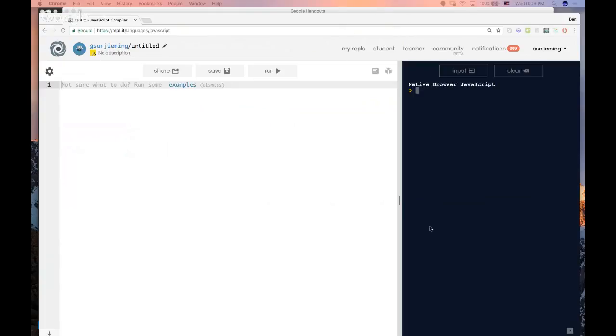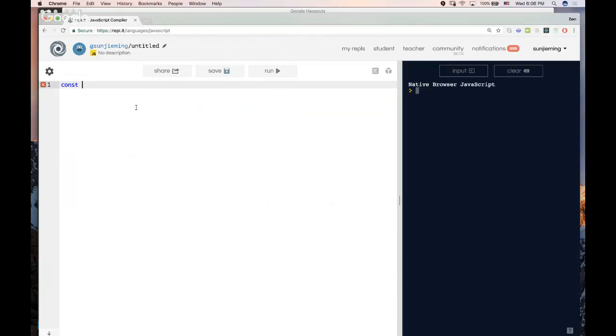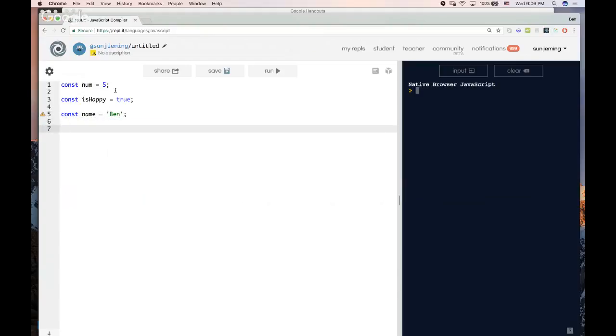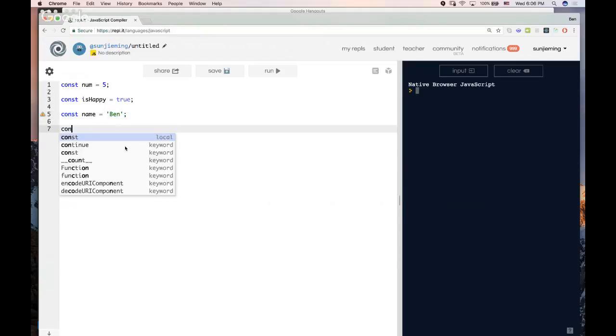All right, here we go. So arrays. We've gone over a couple different types of variables. We have our const, we have numbers, boolean values. My name's Ben. We've covered a couple different types here: numbers, bools, strings, and some other ones.